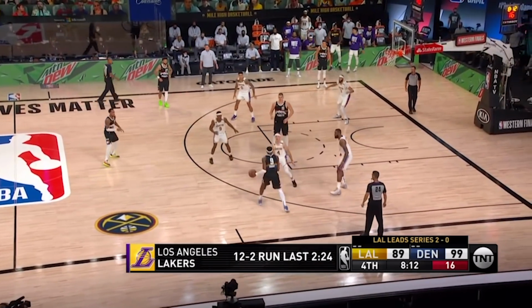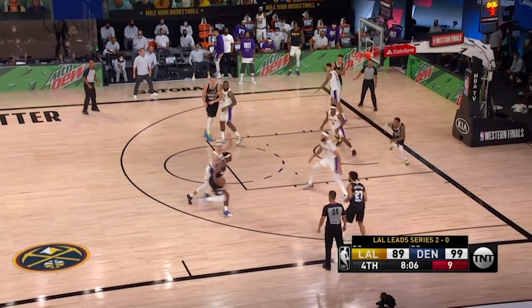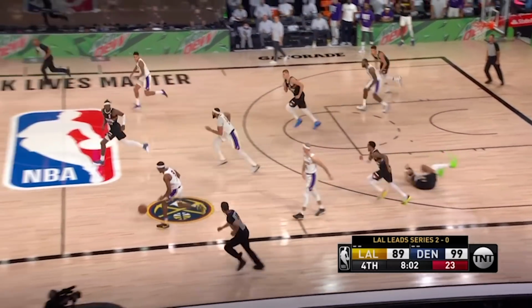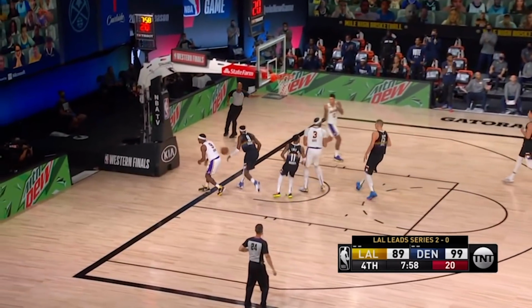Frank Vogel goes zone here, a 1-3-1 alignment. However, watch how it quickly morphs into a man-to-man, completely confusing the offense until Caruso can just rip the ball away and into a 3-on-1 fast break. Davis chooses unwisely. He should have gone to Kuzma and they blow a big chance to cut the lead.